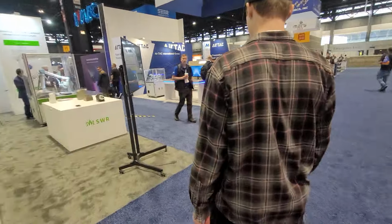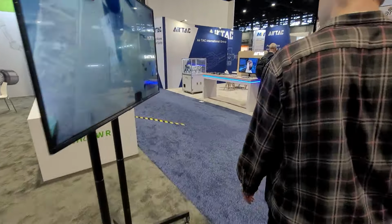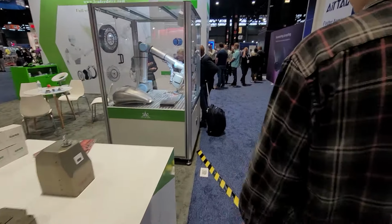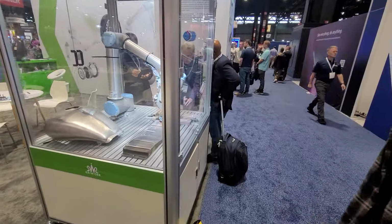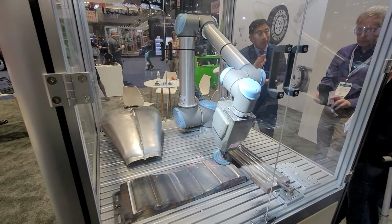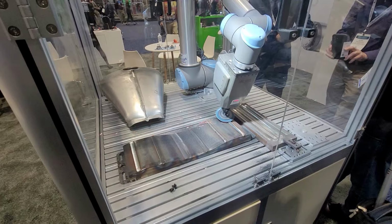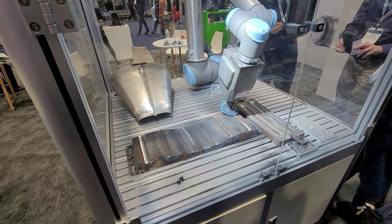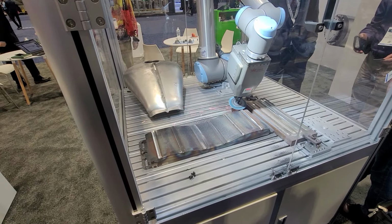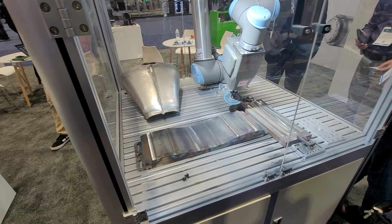Looks like it's doing what you were doing, sending down the metal. There's the gas tank. Oh, it's grinding welds. Mm-hmm. I think it did the welds. Oh, probably another machine did.